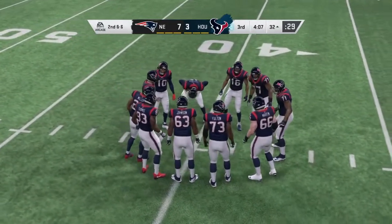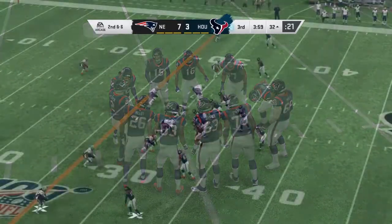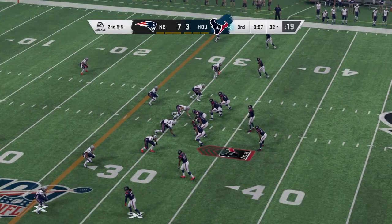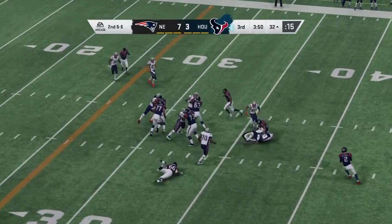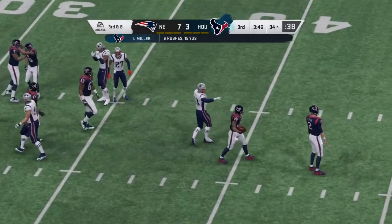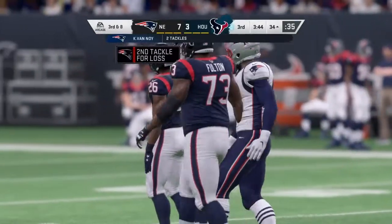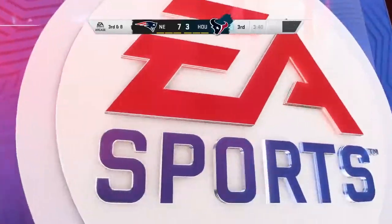Well, what you pointed out to me at half seems accurate. That line has struggled to sustain blocks. Yeah, I would agree with that totally. They've got to focus on staying on their double teams at the first level, make sure that block's secured before they slide off and try and chip someone at the second level. And it's been like this all night long. Nowhere to run as they stop him behind the line. This will be a loss of 3, and now a much tougher third down looming.